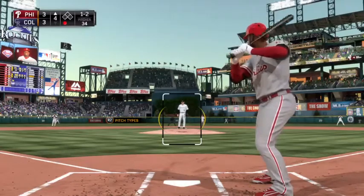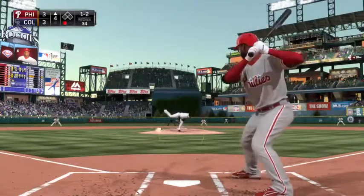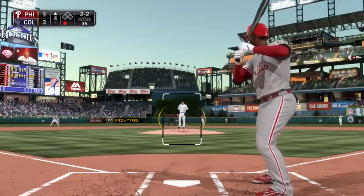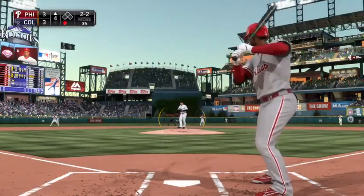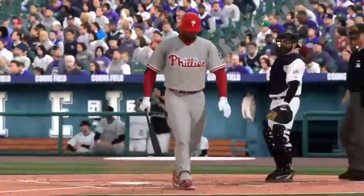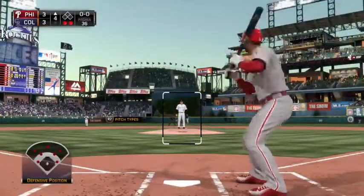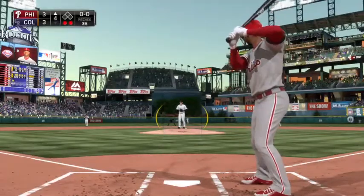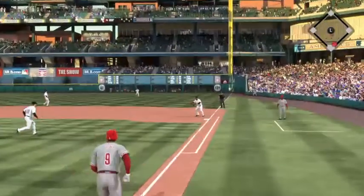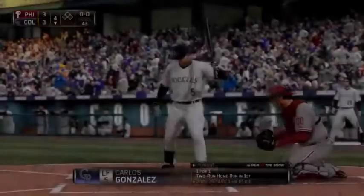3 runs, 3 hits, and no errors on the ledger for the Phillies to this point. And Howard will wisely lay off that one as it's back to 2-2 now. Sets the 2-2 pitch. And here's a changeup in there for a called third strike, and that's the second out of the inning. Dominic Brown will stand in. He grounded out his first time. Out in front a bit as this is pulled down the line to first. And he'll step on the bag himself, and the inning is over.